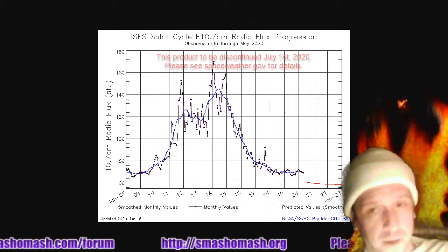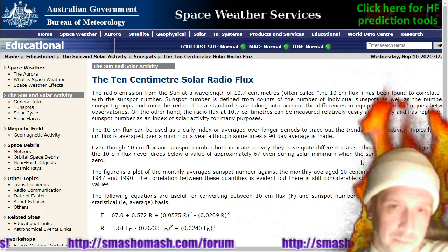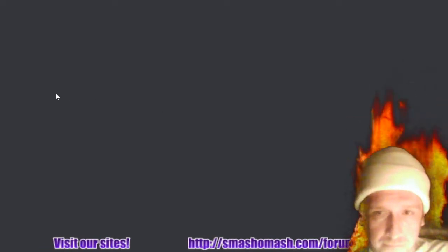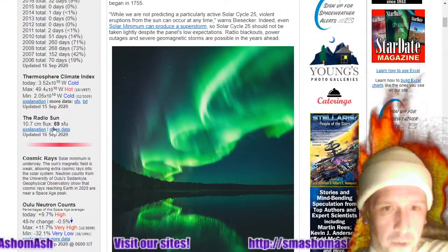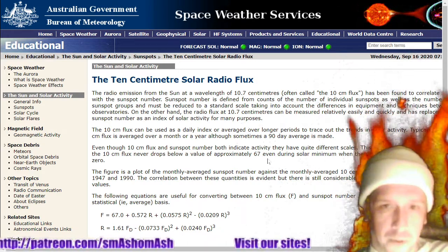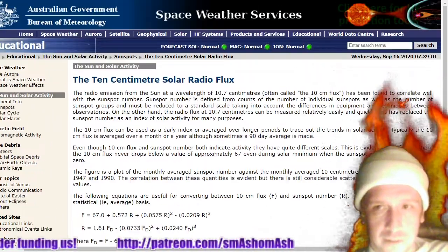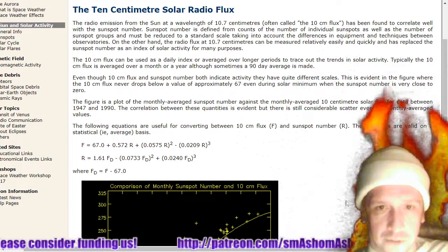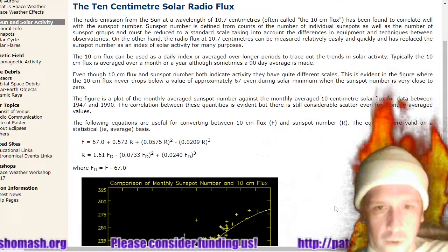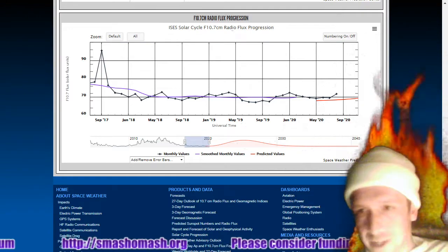The 10.7 centimeter radio flux is still at 69, and if you want to read more about that, you can link to it at spaceweather.com. Just scroll down the left side here, and you will see the radio sun. If you click on explanation, you'll be sent to this Australian Government Bureau of Meteorology page. Actually, it's not telling you about how it was discovered, but it was discovered in 1947 by Canadians, and about how it correlates to sunspot number and so on. There's a graph of the last 3 years plus.